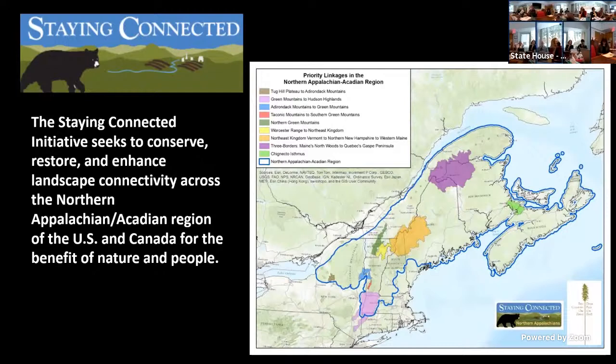The last one I want to mention of these that we know of for the area is the Staying Connected Initiative. This is a consortium of lots of state and non-NGOs around the Northeast and Canada looking at important connectivity places in the Northeast. And there are, how many are there? 6, 8, 9 priority linkages identified for the area. You'll see that 6 of those are in Vermont.